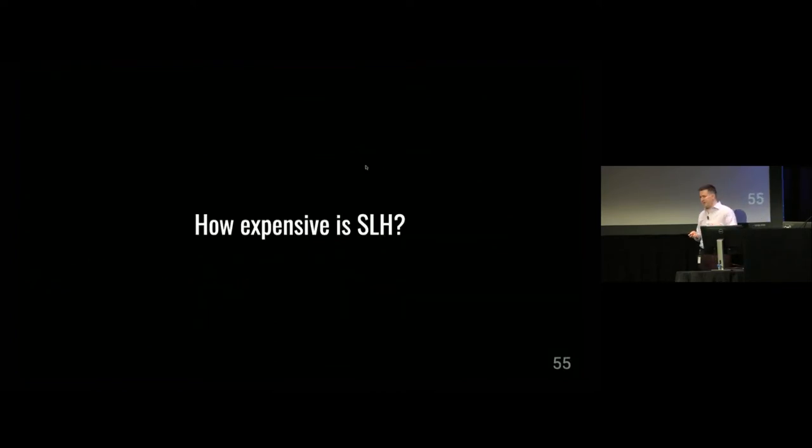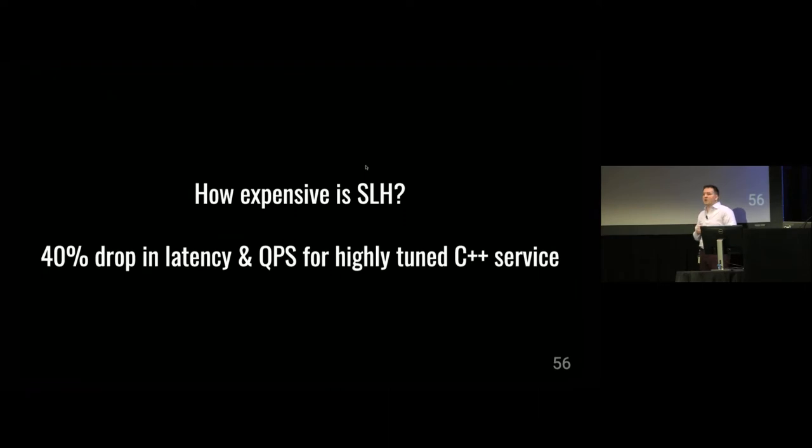So how expensive is this mitigation? It triggers a 40% reduction in both the latency and QPS for a large and performance-critical C++ service that we also have actually deployed this to. And so this isn't just a micro-benchmark number. We benchmarked it. It looked like 40%. We've deployed it. We've measured roughly a 40% drop in performance. But this is tremendously better than what we saw using other kinds of comprehensive mitigation techniques.